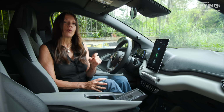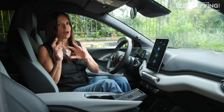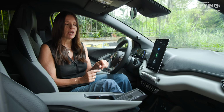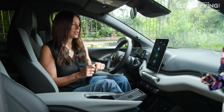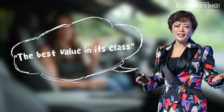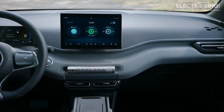Now, where BYD always scores really highly is on all the kit and the technology that they throw at the whole range, even the entry-level cars. And when I spoke to Stella Lee, who is BYD's Executive Vice President, earlier this year, she said to me that this car was going to be the best value in its class. And that is what I'm really interested in. So let's have a poke around.